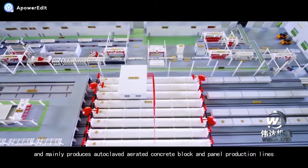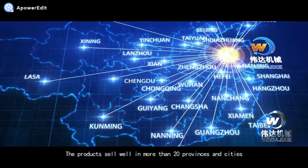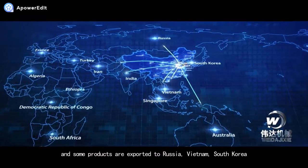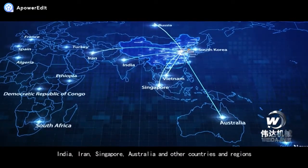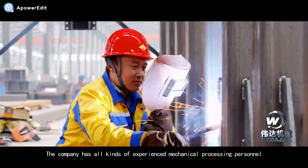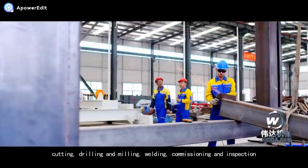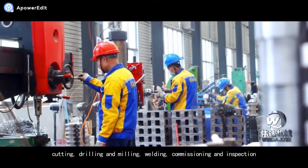and panel production lines. The products sell well in more than 20 provinces and cities and more than 50 regions in the country, and some products are exported to Russia, Vietnam, South Korea, India, Iran, Singapore, Australia, and other countries and regions. The company has all kinds of experienced mechanical processing personnel, follows strict enterprise and industry rules in material selection, cutting, drilling and milling, welding, commissioning and inspection.